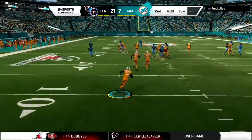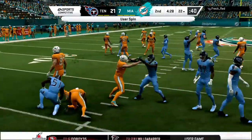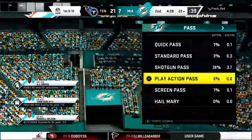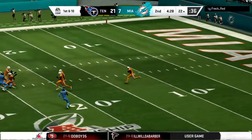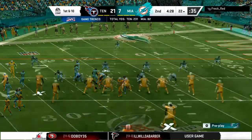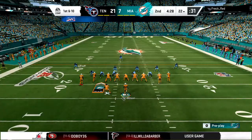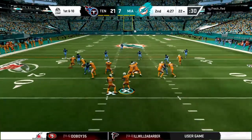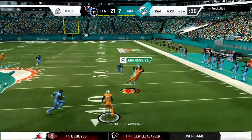Fielded about a yard deep. He spins free. And he's up past the 20 to the 22-yard line. Let's go. The Dolphins at the line ready for their next drive. They've got to be a little shell-shocked. Down double digits at home in the playoffs. Still in the first half. They've got to turn things around quickly.